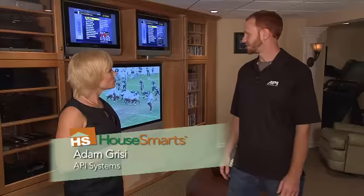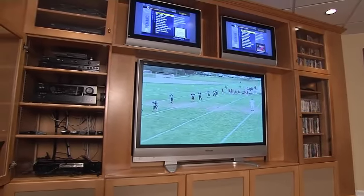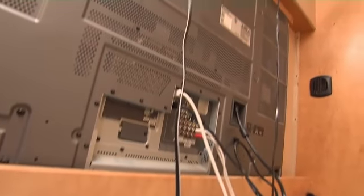Adam and his company API Systems orchestrated the multimedia elements in the home. So Adam, tell us about the unique wall that Carla designed back here. It's a false wall that was designed with easy access and great ventilation in mind. So you can actually walk behind there and add components or adjust the wiring without having to pull the entertainment center out? Exactly. And you can watch 4 different games down here.